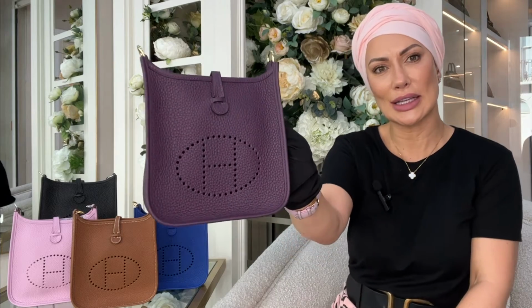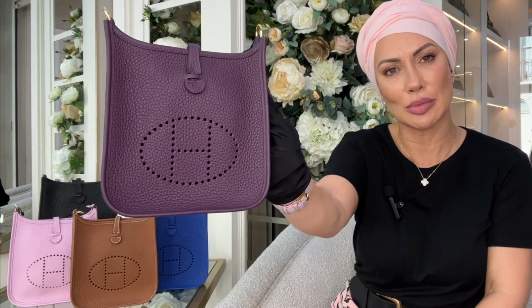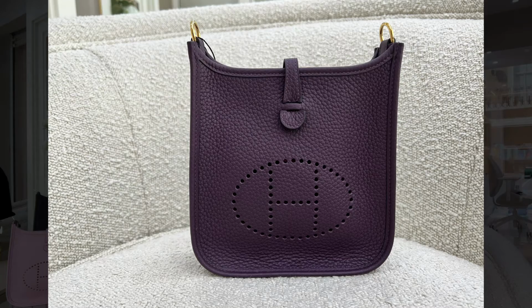So first up, I'm going to show you this mini Evelyne in Cassis. Now, Cassis is a very dark greyish purple, which comes from the Cassis flower. As you can see there, it's quite a rich colour and it's very beautiful with the gold hardware. This particular bag is in Tourillion Clements, which means that the leather is very soft and supple.